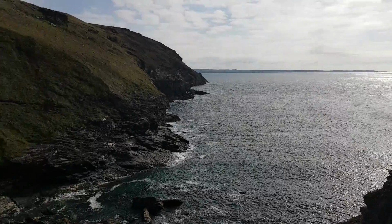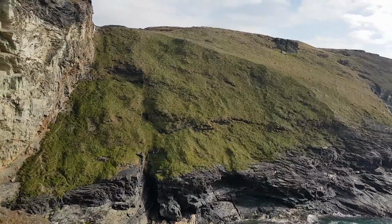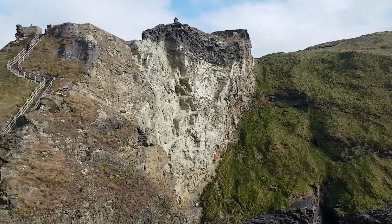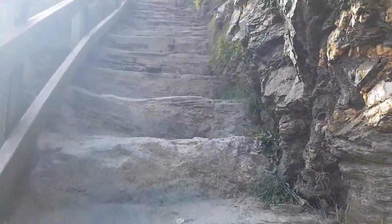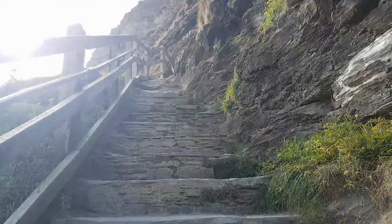I think it was actually. History and legend are entwined on this rocky headland, which has been long connected with the story of King Arthur. Apparently he was conceived here. So it's pretty cool. You're gonna have to climb some stairs.